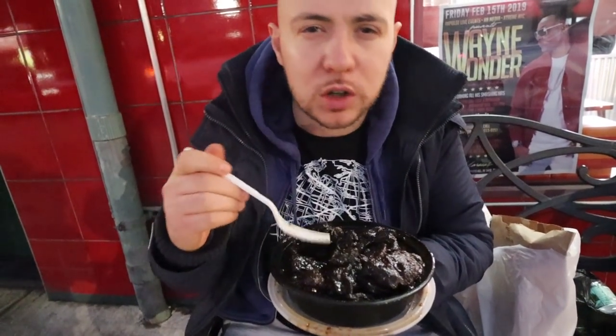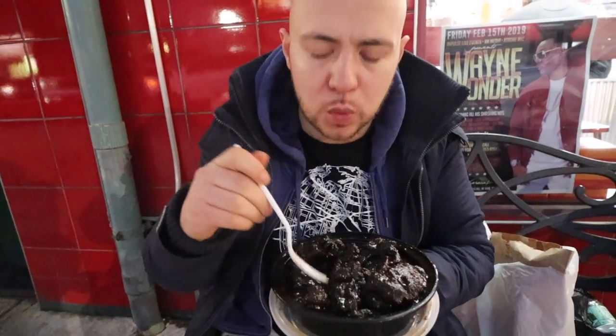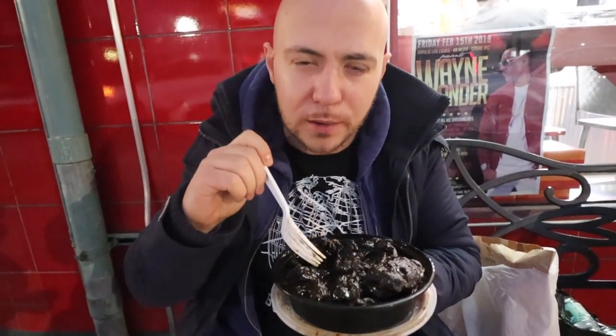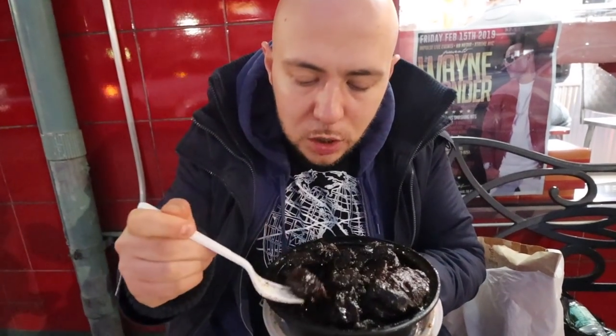You can really taste that star anise. Slightly sweet. Oh, then the little heat comes through after. Kind of feel a tingle in my nose there. A little heat. Now it's got a little piece on the bone.